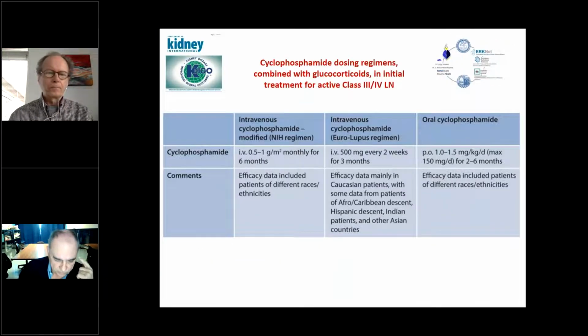Okay, so assume similar efficacy. Opposite to NIH and oral cyclophosphamide, EuroLupus was mainly evaluated in North Europeans, and ethnicity in this case matters. Patient adherence is better assured by an intravenous regimen. Low-dose EuroLupus shows the best safety profile, while oral cyclophosphamide implies administration of the greatest doses, which increases the frequency of ovarian failure with more than 10 grams per square meter for pediatric patients and 15 to 20 grams for adults, and also malignancy, with more than 36 grams.